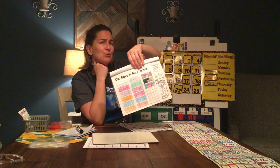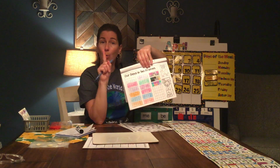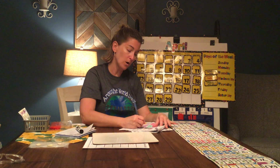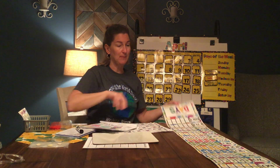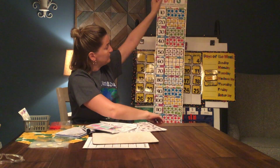And now today, to get to 151, we need to color in 1 more. But our 10 frames are all done, so pick a new 10 frame and color in 1 more for 151. Awesome, good job.